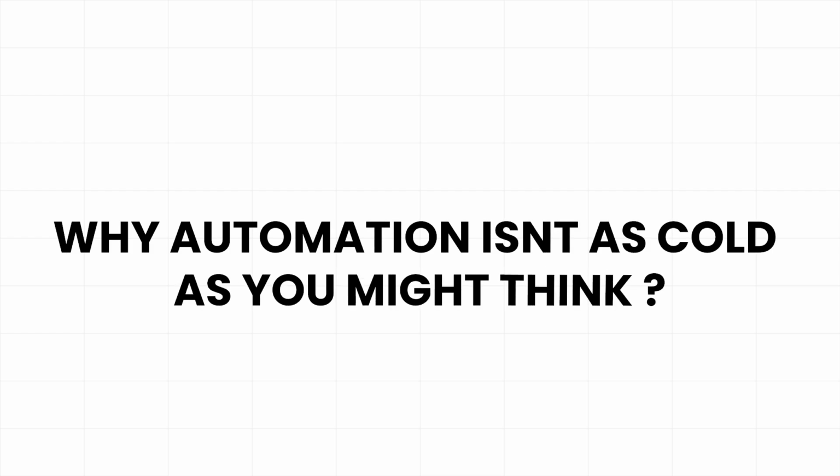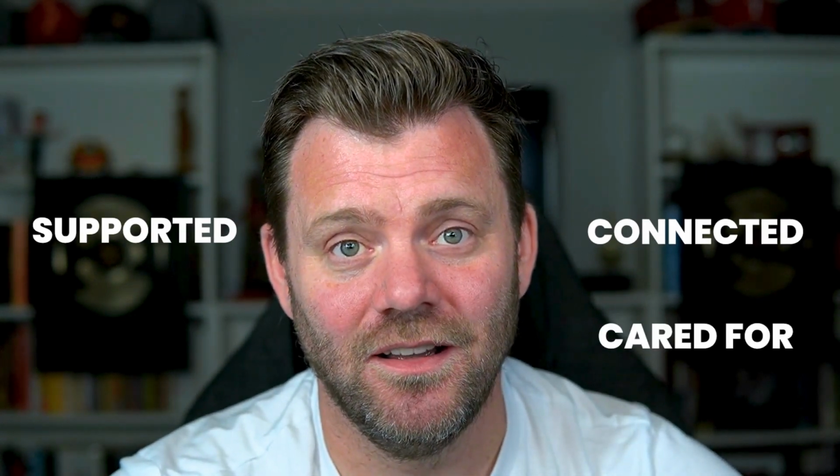First, why automation isn't as cold as you might think. Most medical practitioners hear the word automation or AI, and they think this is about losing their personal connection with their patients. And that is wrong. I want you to break that mindset. When you do it right, automation adds to the patient experience. It fills the gaps. It keeps people feeling supported, connected, and cared for, even when you and your staff are busy. This isn't about robots replacing humans. It's about building a practice where patient care doesn't fall through the cracks.